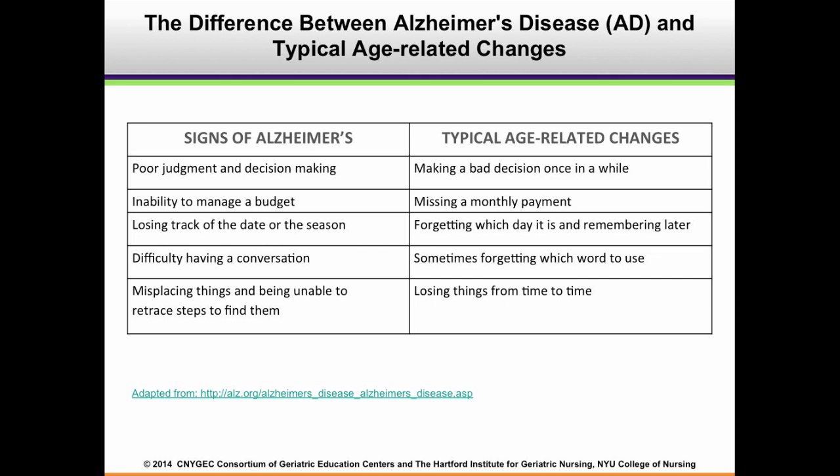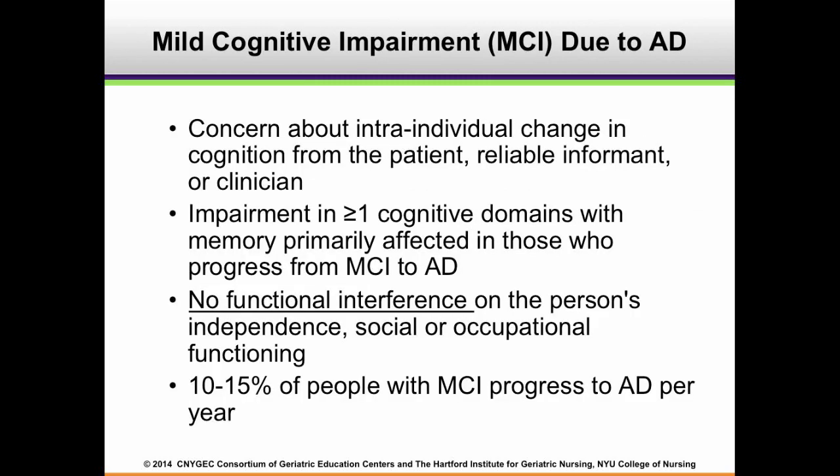So Marianne just reviewed the differences between normal aging and what we might see in a disease like Alzheimer's disease. And so I'll review what mild cognitive impairment means and how that might differ also from Alzheimer's disease. So mild cognitive impairment implies that there's been an intra-individual change. So something's different in the cognitive abilities of the patient.